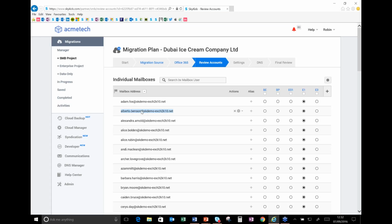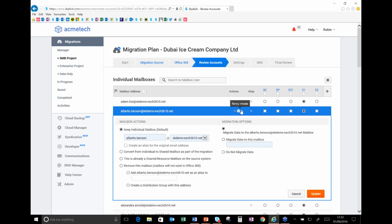So we're here in Dubai. Alberto's an Italian. He's been in Dubai for 5 years, but he's actually left. He's gone back to Italy. Now, we have this thing here called Fancy Mode, which you can see. Fancy Mode allows me to do difficult things with mailboxes in a WYSIWYG format.